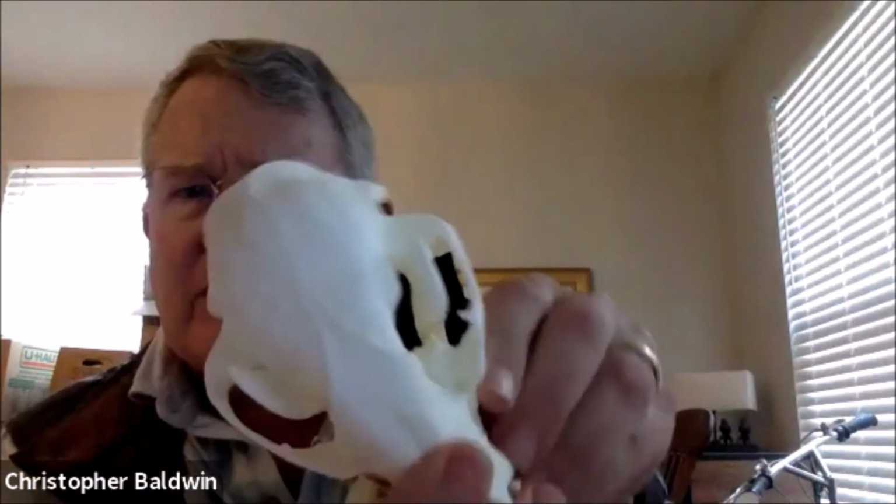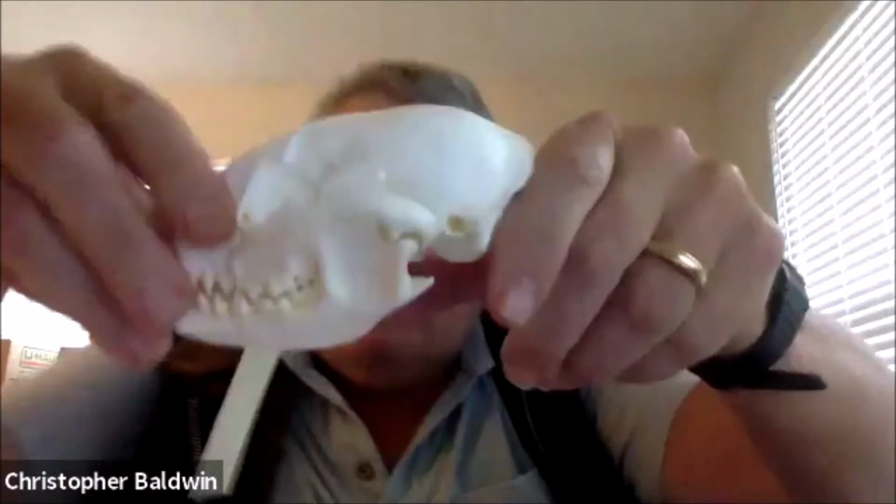The diagnostic part is the very rounded head, very rounded skull, the cranium. It's diagnostic. And it has canines, obviously. It's an omnivore. It does not have a carnassial tooth. It's a small skull, only about 6 inches long, but it's so rounded.